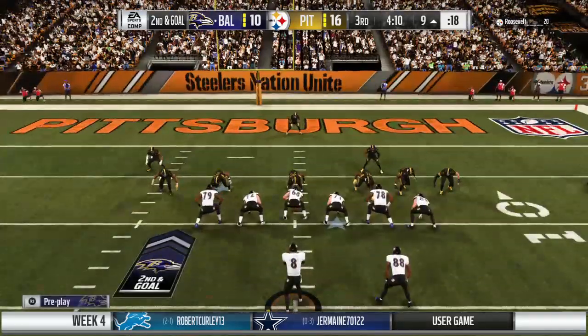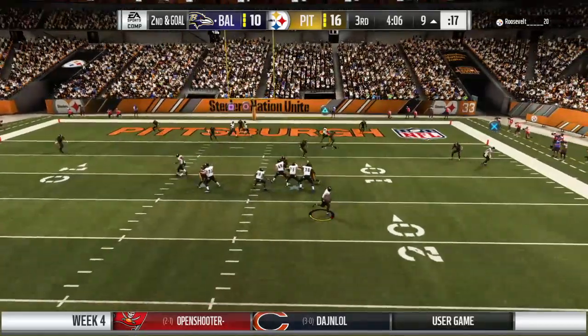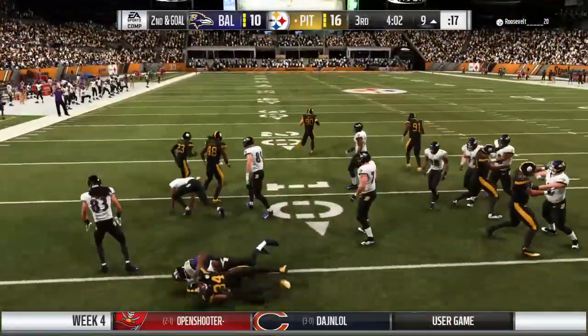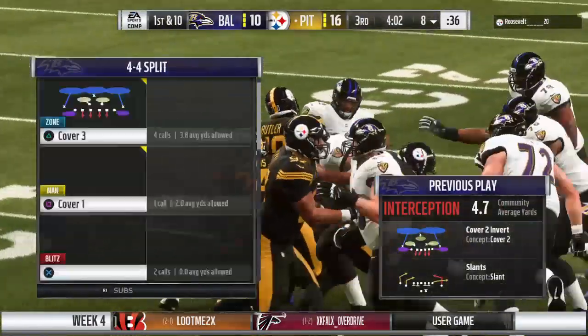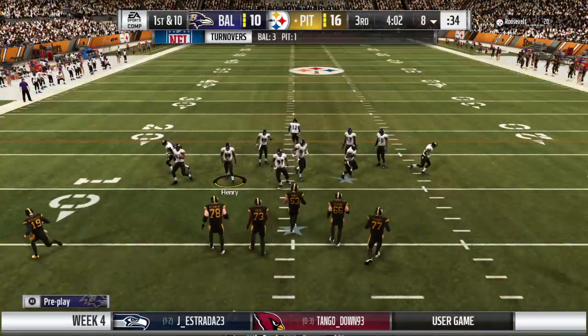Leopard! From the gun, Jackson. Flushed out right. And for a 3rd time tonight, he's intercepted. Picked up by the rookie Terrell Edmonds. And a short return will be stopped inside the 10 at the 8-yard line. Crabtree, the intended receiver. Detroit!